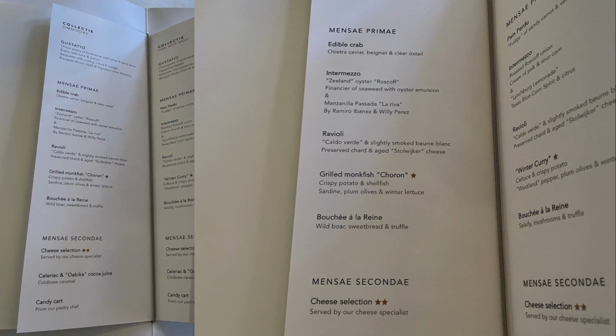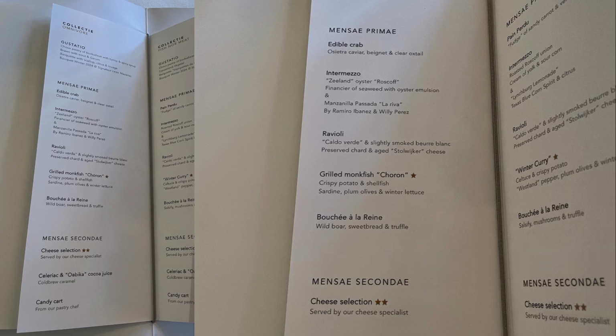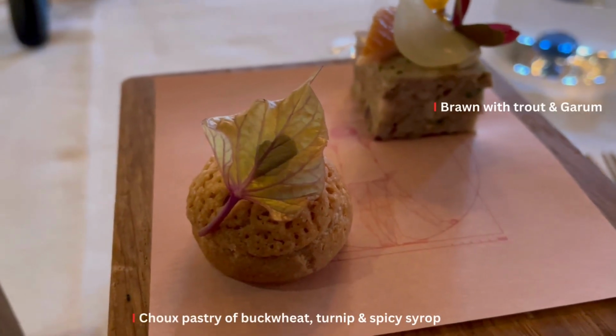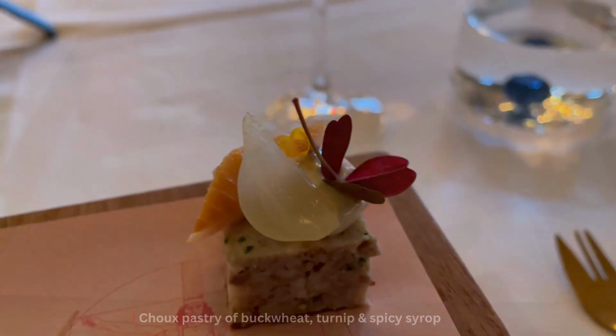The menu offers a la carte and set menus with 4, 5 and 6 different dishes to choose from. I went with the 6-course menu, and first we were presented with 3 different snacks.